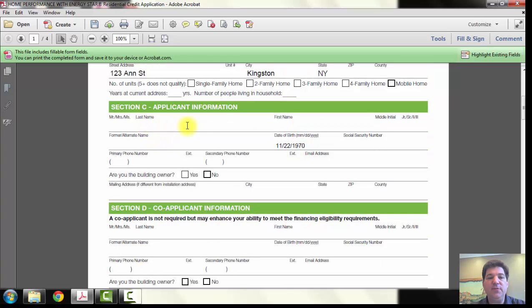The person applying for the loan should put in their complete information. Be sure to complete your date of birth in the 2-digit month, 2-digit day, and 4-digit year format. Be sure to put in your social security number. That does need to be in there.